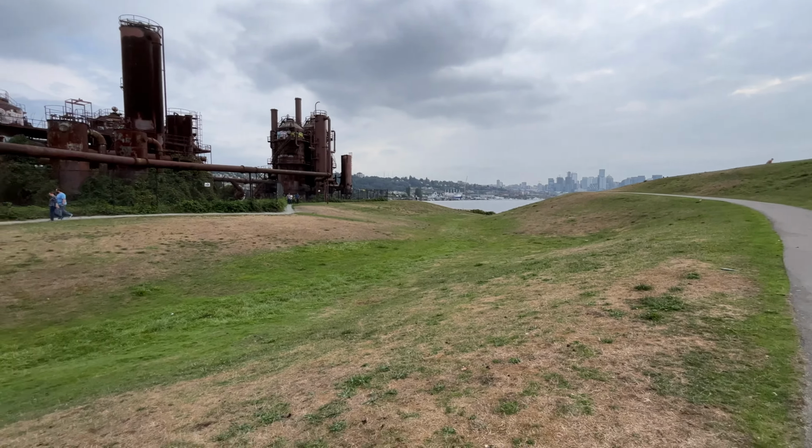So yeah, here's the old manufacturing plant. As mentioned, you have amazing views. You can have a picnic here with your loved ones or family and just enjoy the time out here watching the seaplanes. The views here are insane. Look at that.